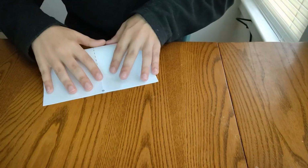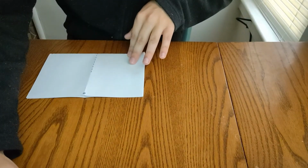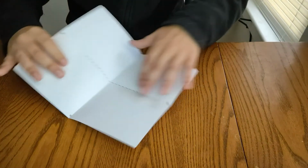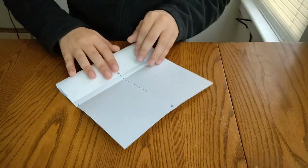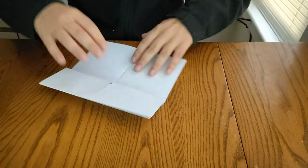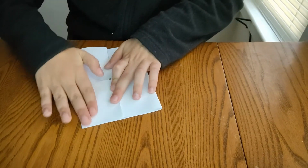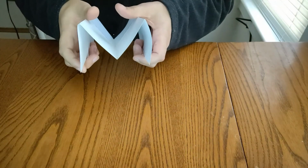And we're going to go ahead and fold once more. And then we're going to open it like this, so it's open. And then we're going to fold it so that the circles meet the middle of the paper. So it's going to look like a letter M, pretty much like that.